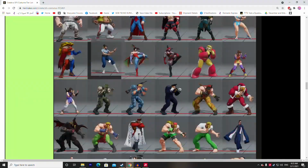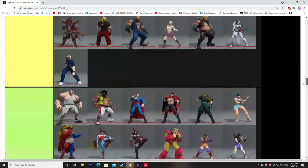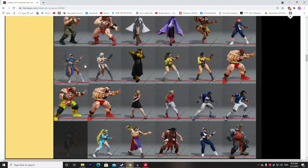I do love the police outfit look, actually, for Chun-Li. It's one that I've been using quite a lot recently. Again, I'm gonna put it in the top of B. It looks really cool. And I do love that they kept her big boots. Obviously, no officer would wear big boots like that, but I do actually like it a lot. Classic Chun-Li is at least an A-tier design.